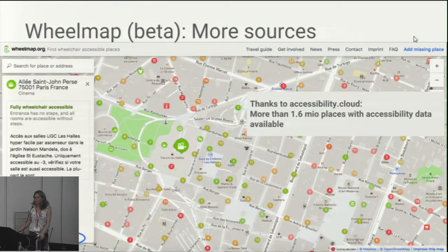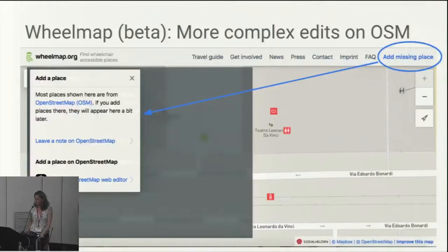And altogether, we've got this more than 1.6 million places right now. So that's much more than those 900 places which are displayed in Wheelmap.org. And you see, here we don't have the possibility to edit the source on the map, but rather forward users to go to the site of the data source where it comes from, and in this it becomes clear that it's a lot of sources we're working with here. So that's one new feature to show more sources on Wheelmap.org.